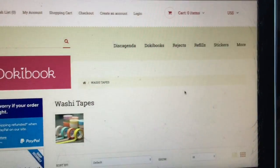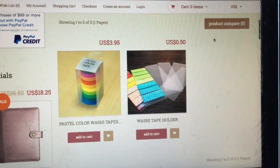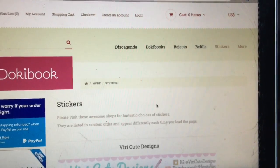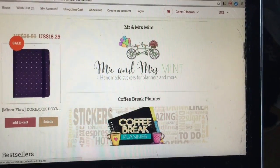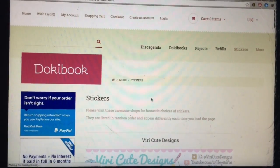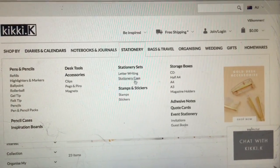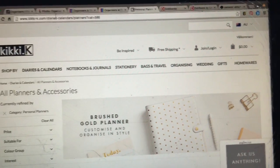And so if you want to buy other things, you can always go together with somebody, or you can just as well get some extra things for your planning needs by buying them here. And it looks like these are just links, kind of like affiliates, instead of you buying it straight from Dokibook. The same thing goes for Kikki-K. They have really, really cute stationery and stuff, different kinds of pens and things. I've never ordered any of them, but I know that other people have.